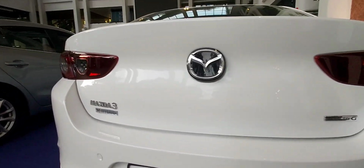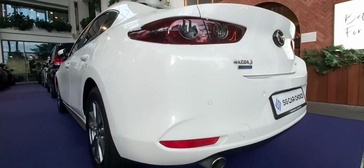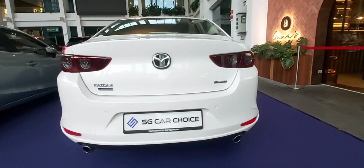Round back of the Mazda 3, I think the rear end looks just as attractive as the rest of the car, with a very sophisticated design on the taillight housing and a very clean overall rear design, while the round dual exhaust tips give a sporty vibe to the rear end of this car.